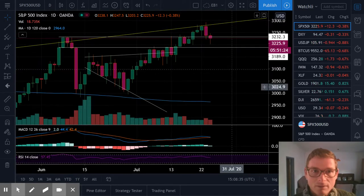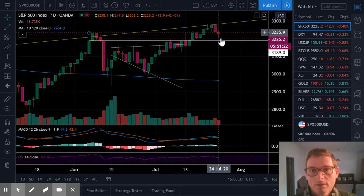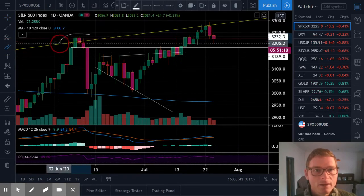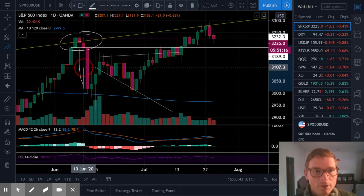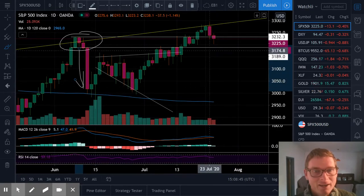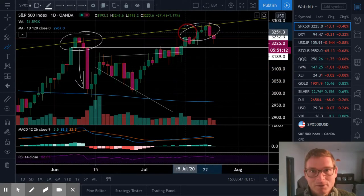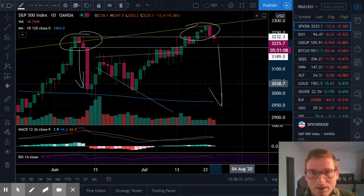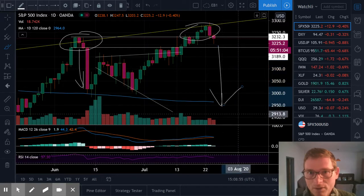Well, we'll see what we get here because it did reject. You know, the last time we rejected off that line was this. Boom, was that red candle there. And so we're rejecting off this line again. So that could happen. It could happen in the next 2 or 3 days. That would not surprise me one little bit.